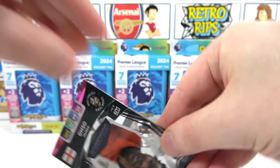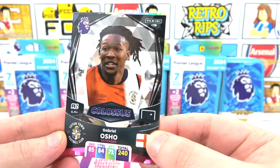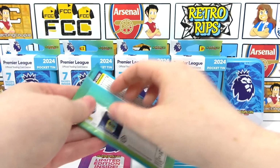Our first insert is an Osho Colossus. One of the close-up ones, isn't it? It is. And then a Fire Richarlison. It's not a bad pack there at all. Decent, decent pack. So far, so good for the first tin.